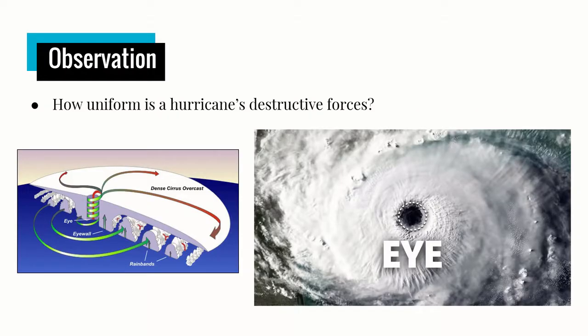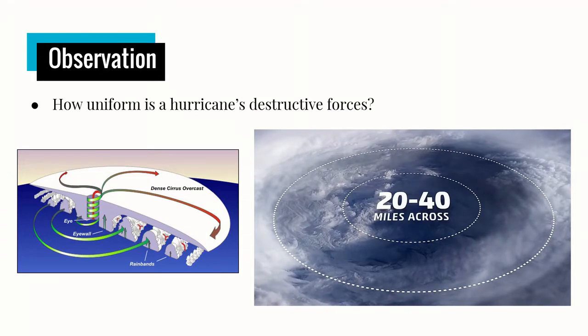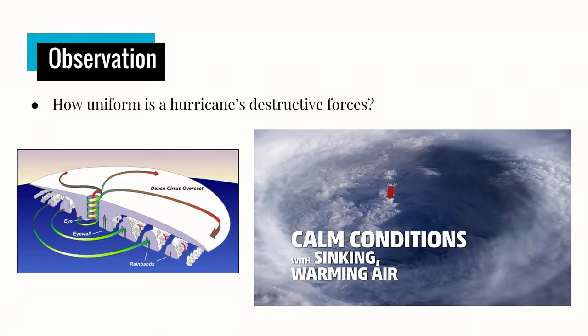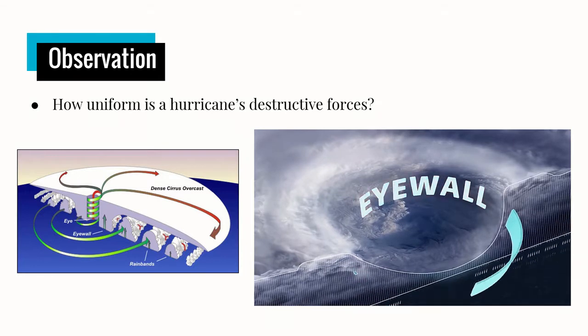Although a hurricane's structure may seem evenly distributed, the destructive forces that hurricanes bring are all but uniform. In the center is a region of light winds and fair weather known as the eye. In the eye, subsiding warm air is found, along with the lowest surface pressures and highest temperatures. On the outside of the eye is the eye wall, which is the most violent part of a hurricane.